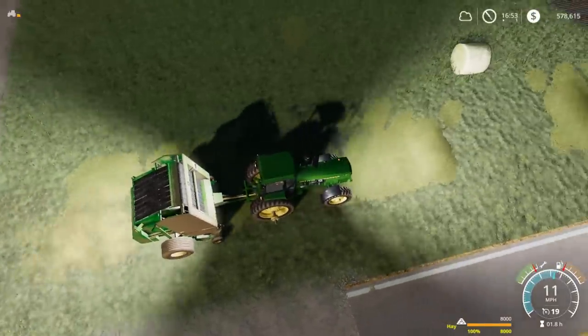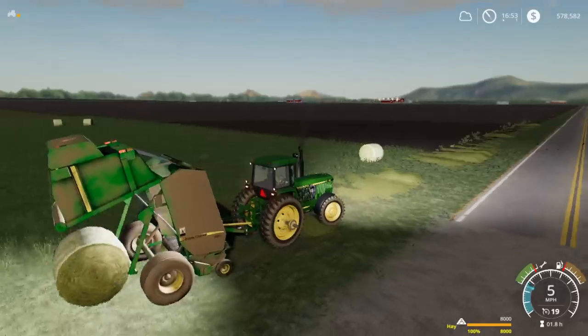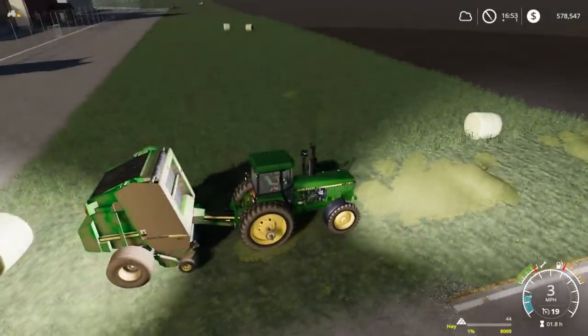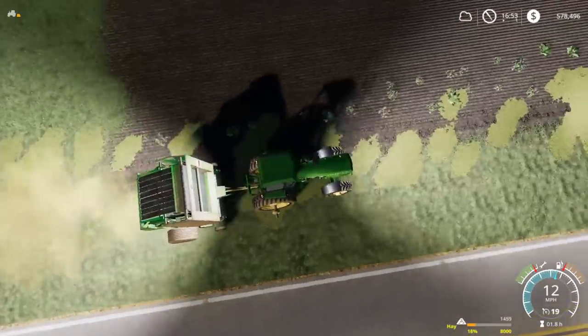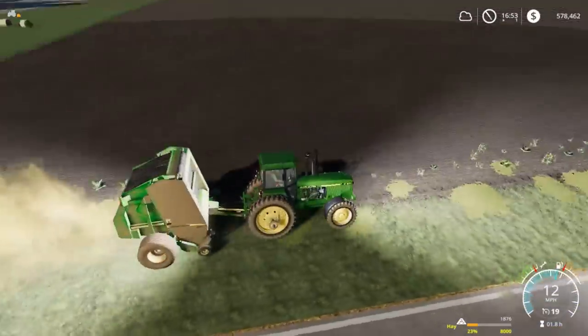Works pretty good. Dang, looks like this grass is ready to be cut again. I know. Want to cut more grass? Not really. I think we've had enough grass and hay for the night. Speaking of, that's all we've done. So we'll carry on.